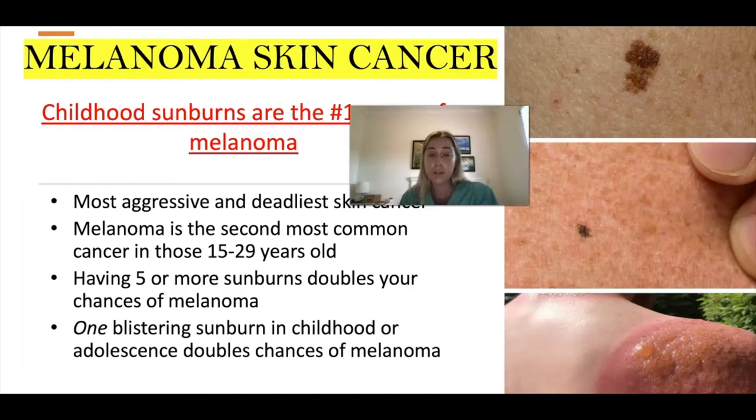So the number one cause of melanoma are childhood sunburns, blistering sunburns. Melanoma is the most aggressive, deadliest skin cancer, and it is the second most common cancer in those 15 to 29 years old. Like I said, this is a cancer of the young. Having 5 or more sunburns doubles your chances of melanoma. One blistering sunburn in childhood or adolescence also doubles your chances of melanoma.